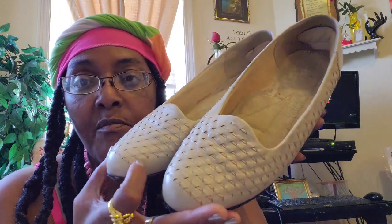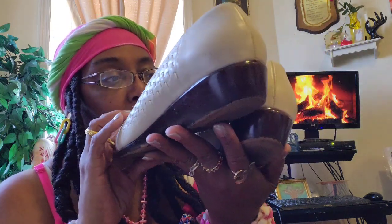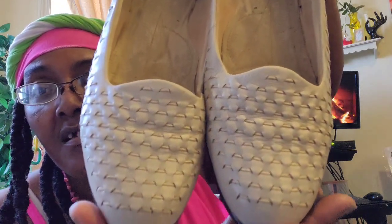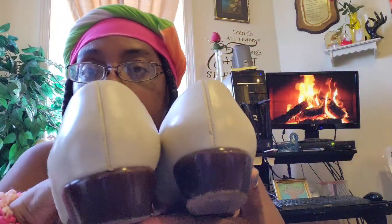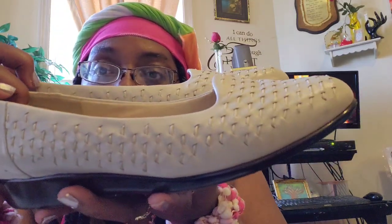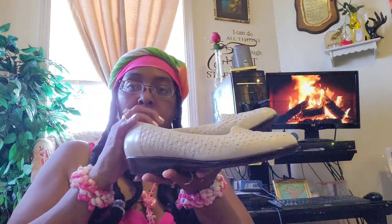Look at this. Pretty, ain't? Look at these. These are leather, and they reek of leather. Look at that. So it's just a little wear, but I like the design. Look at the stitching on here. Ooh, pristine on the outside, pristine condition. Look at that stitching. Ooh, loafers. These heavy duty too, y'all.